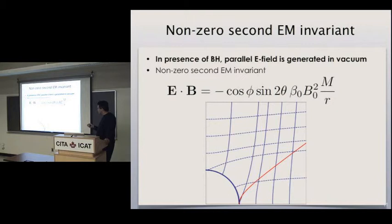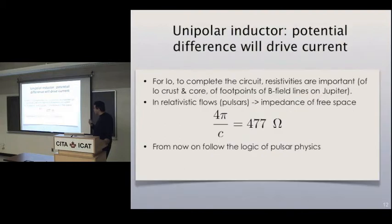And here is the value of this E dot B. It has some angular dependence. Basically, this β0 B0 is the electric field, so E dot B goes as β B0 squared M over R. By the way, if you were to use the membrane paradigm, which treats a black hole as a bad conductor, you would have gotten a wrong dependence. It would be M over R cubed. So the strong point is that a black hole moving in a magnetic field generates non-zero E dot B. And then we will more or less follow the logic of pulsars.